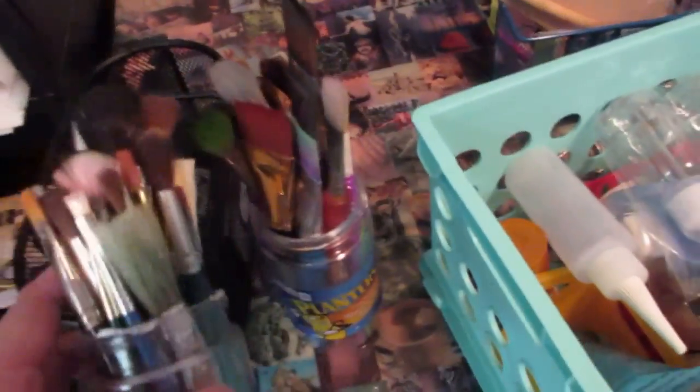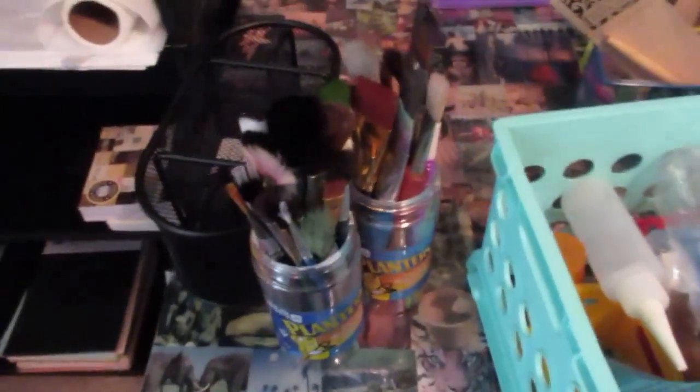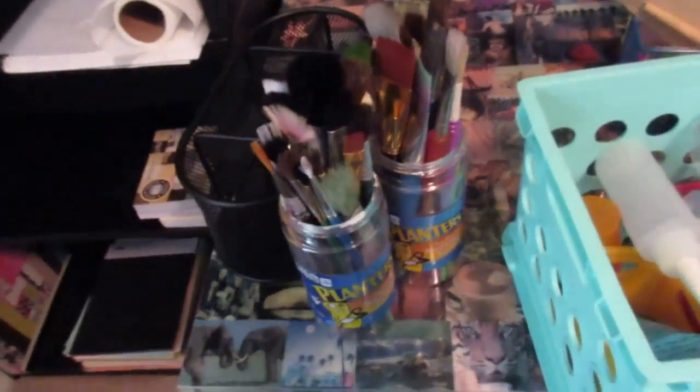Same thing with my paint brushes. I like these little plastic sunflower seed things because they're not breakable. I have 2 or 3 of them. I leave my paintbrushes in there. I wrap them in paper, leave them just the way they are, and unwrap them, and they're ready to go.